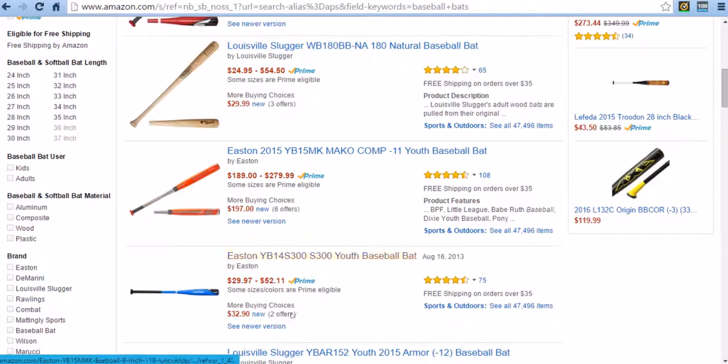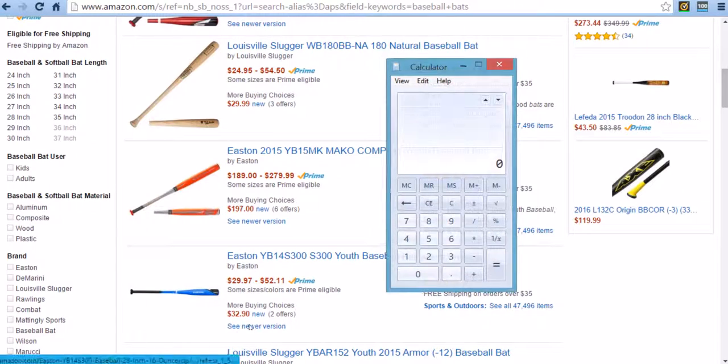So if you could get 10% of that, I'll just pull up a calculator really quick. So let's say you get the full price for it, $279.99, and then let's say you get 10% of it, right? So you'd get basically 28 bucks per sale, right? Well, that would be awesome if you got 20 sales in a month. That's an extra 560 bucks.